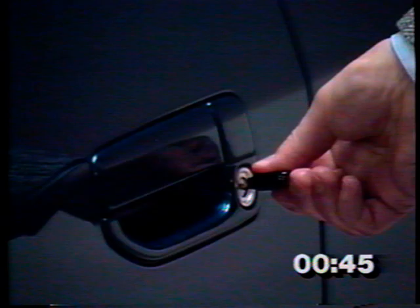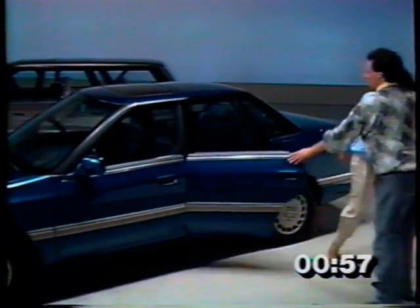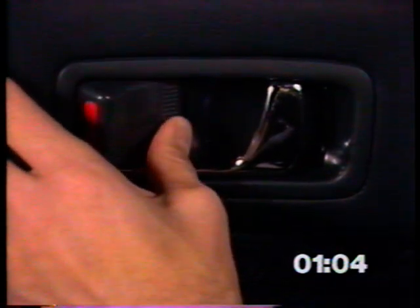Turning the key partway unlocks only the driver's door. Turning it all of the way unlocks all of the doors if you have power door locks. The driver's door can always be opened from the inside. The other doors must be unlocked first. With power door locks, operating the lock switch on the driver's door locks and unlocks all doors. And the lift gate for the Legacy station wagon.